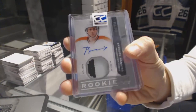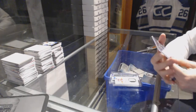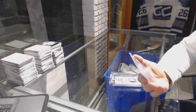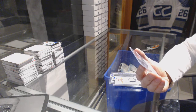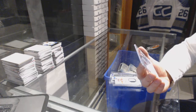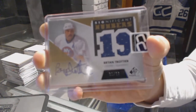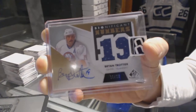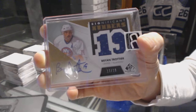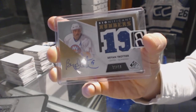Brandon Manning out of 249. And we've got a 12-13 Upper Deck Game Used Significant Numbers Jersey and Autograph, numbered 11 of 19, Bryan Trottier. 11 of 19 Significant Numbers, Bryan Trottier.